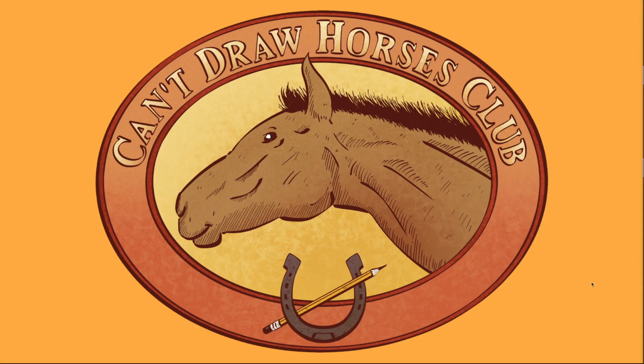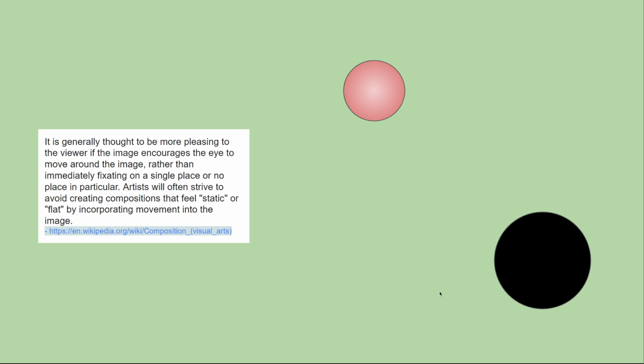Anyways, yes. I have prepared an introductory slideshow for today's topic, which is movement. It is generally thought to be more pleasing to the viewer if the image encourages the eye to move around the image rather than immediately fixating on a single place or no place in particular. Artists will often strive to avoid creating compositions that feel static or flat by incorporating movement into the image.